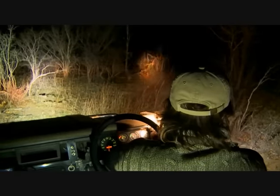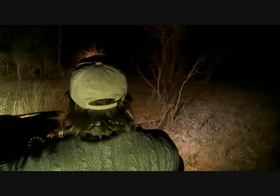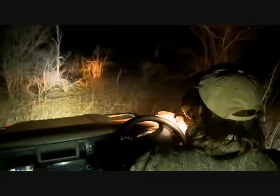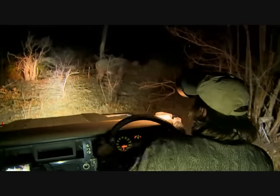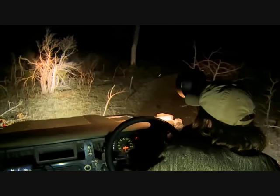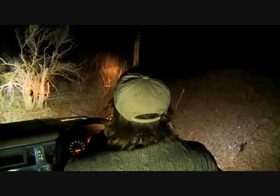There was a lioness that had just gone around to the other side of these buffaloes, so I think they might chase them back towards us. I think I've just got a visual, one from our right. I think I've still got a visual of a single lioness. Here we go.